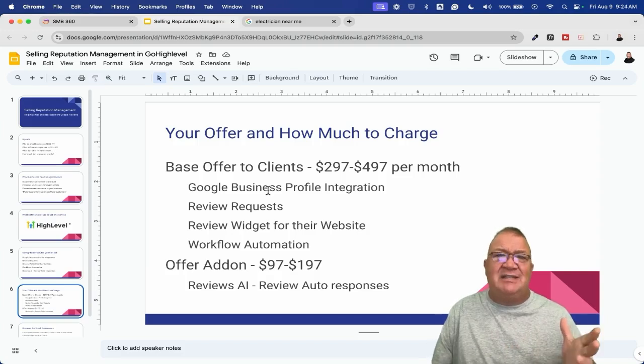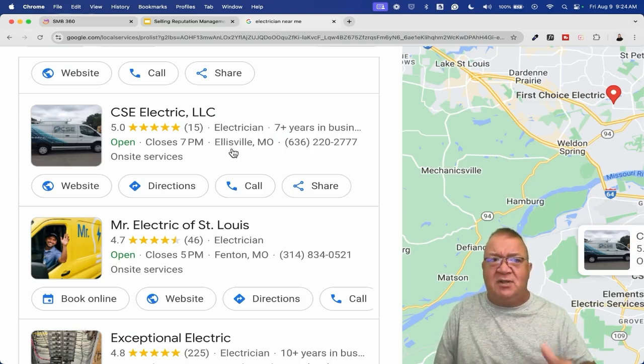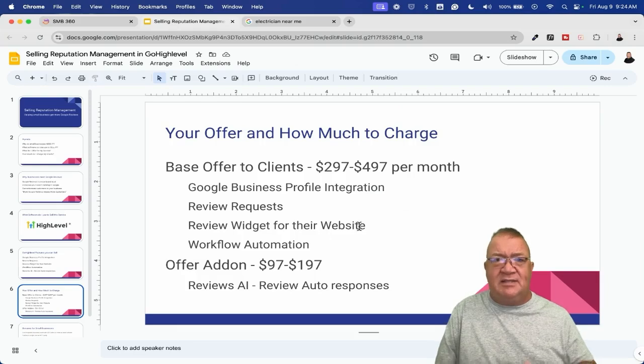So let's just call it $697. So $697 is what you're charging this person for their service. They're starting to see all the reviews come up. They're starting to make more money. To them, this is a godsend because they have a system put in place. They see their business is growing, and you're charging them every single month, and they're going to thank you for charging them for your service. They're going to thank you every single month for this.